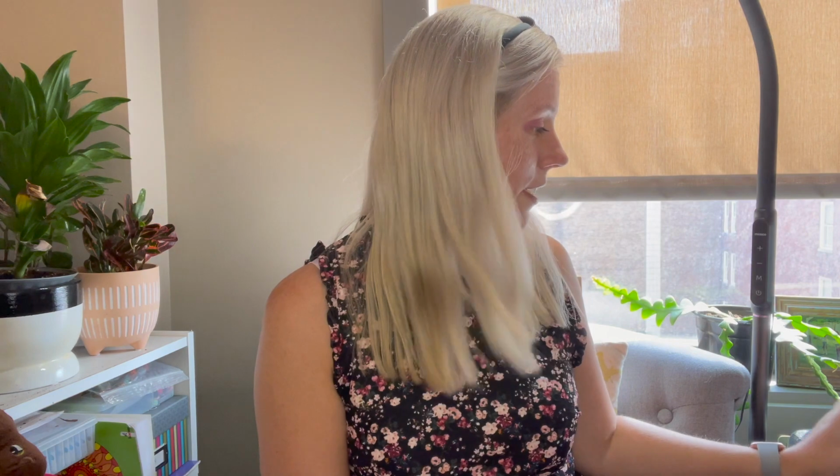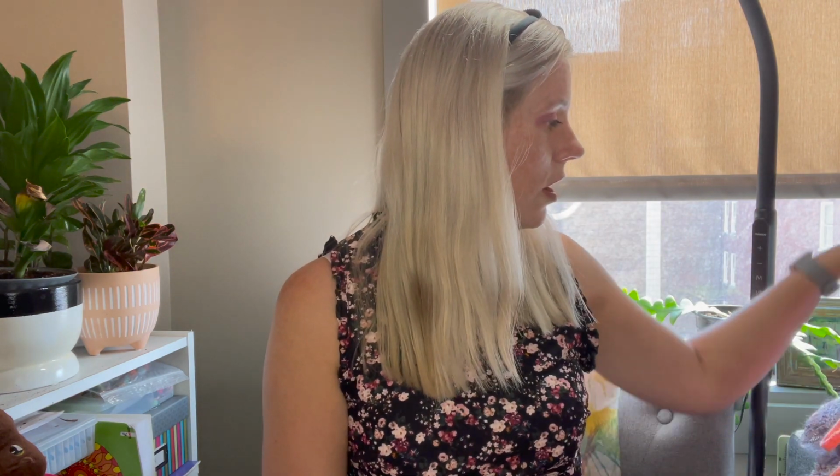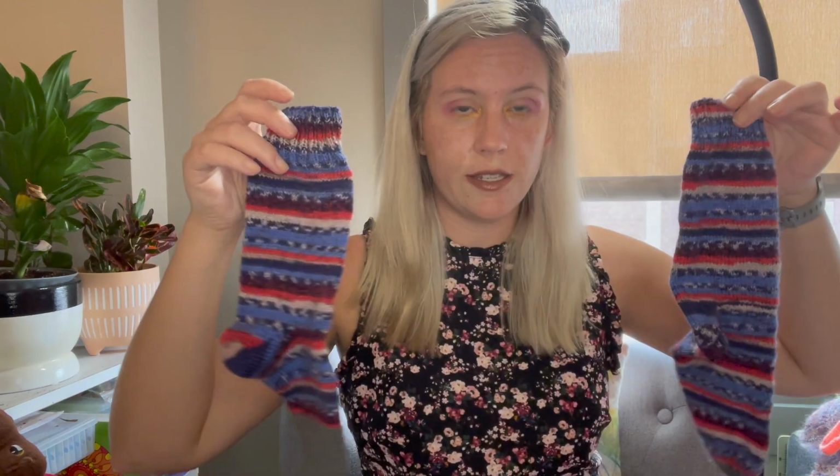So, with that being said, I have knit further than the last time I podcasted, and I have so much to show you. So I'm just gonna start. The pile is right here. First thing I'll show are socks. So I finished a pair of socks, and it is these.